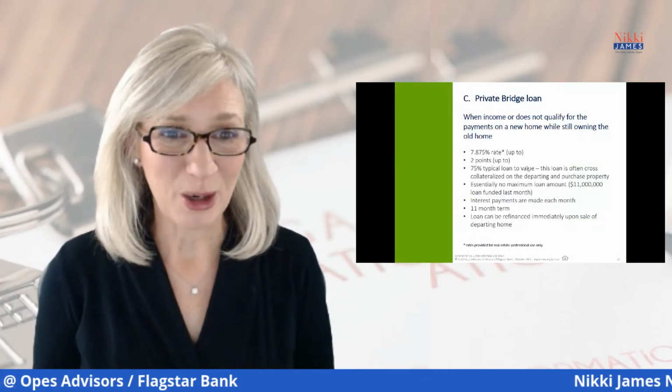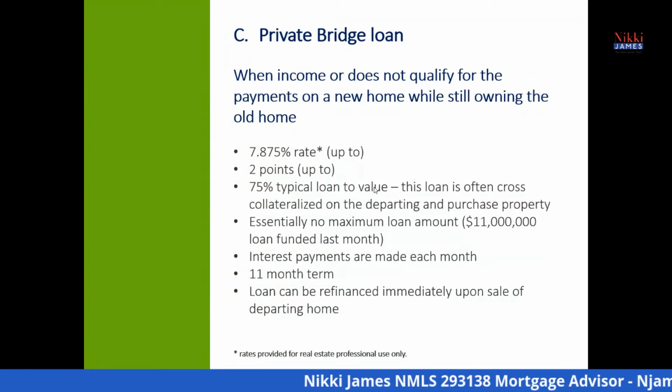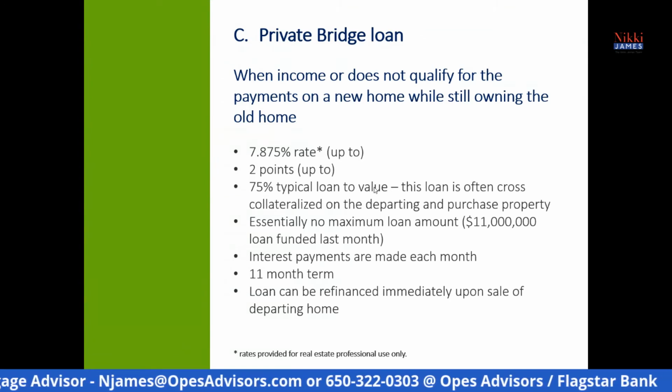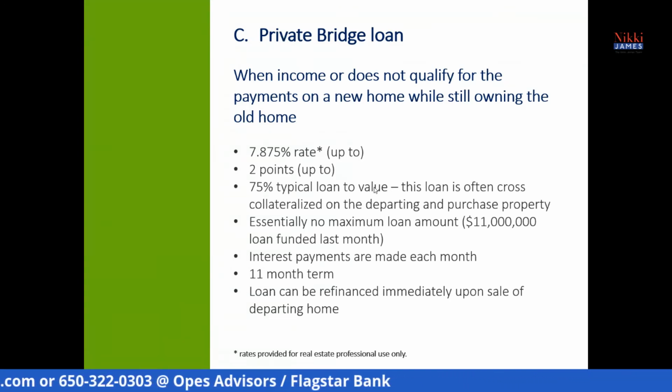Okay, so here's my nuclear option. This is where you don't have the income. You have something. Now, in order to do a bridge loan, or to buy before selling, you either have to have really strong income, really great equity, or really great assets. And pretty much as long as you have one of the 3, we've got something we can do. But if you have none of the 3, it's going to get challenging.